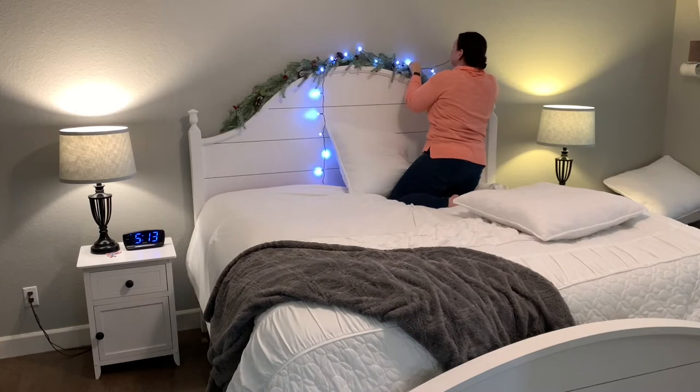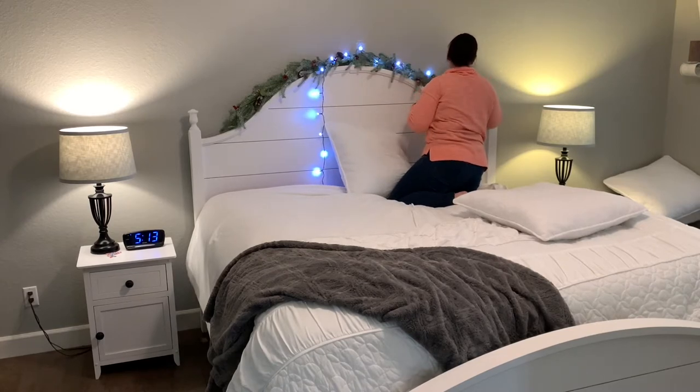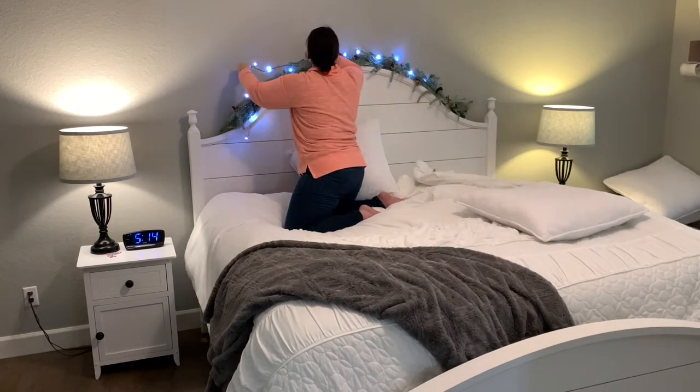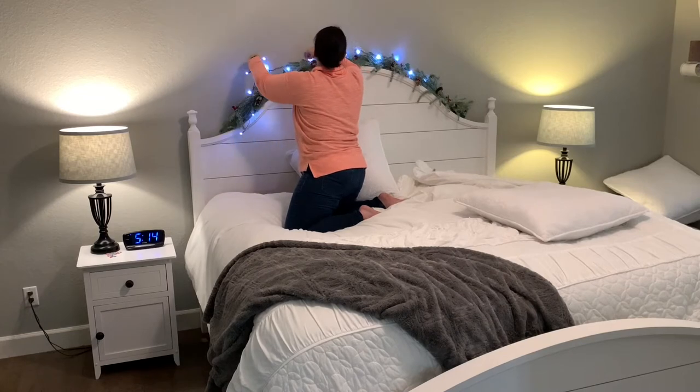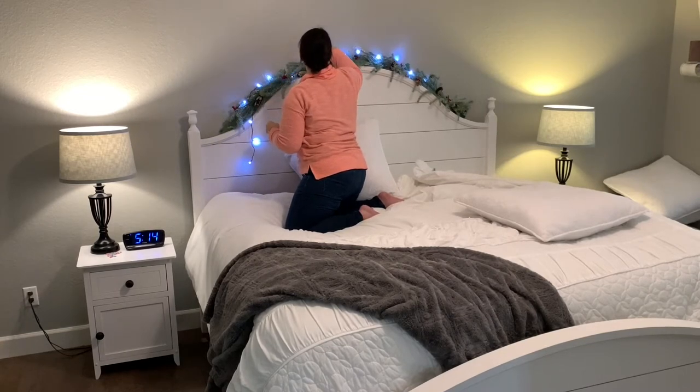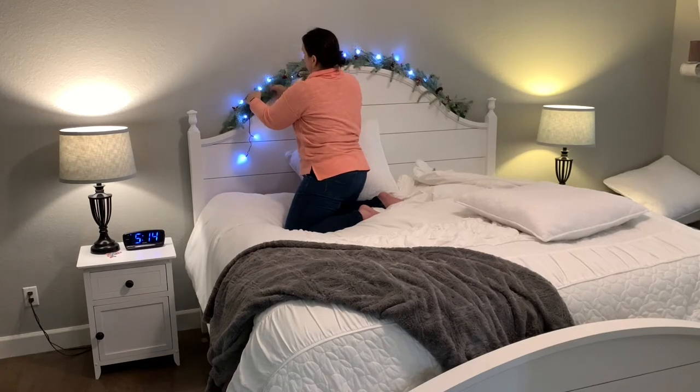These lights are kind of neat because they are battery operated and there's a switch on there that you can set it on a timer or you can just turn them on and off manually. I do wish that they weren't quite so blue looking. It would be nice if they were a little more clear.